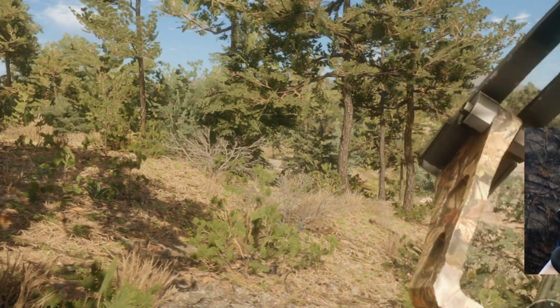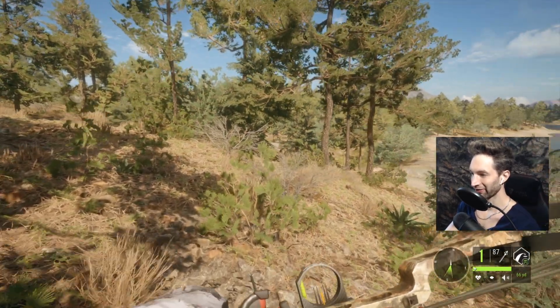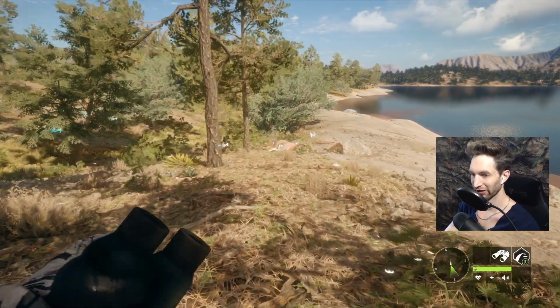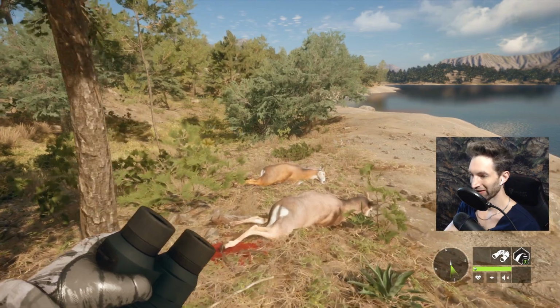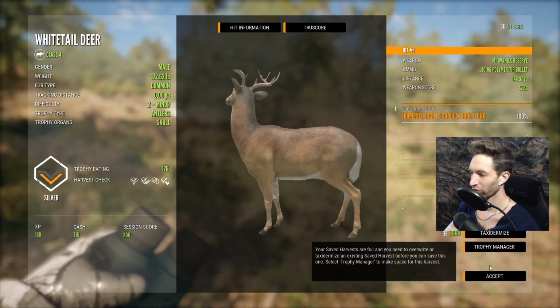Yeah, it definitely worked. A perfect shot. He's down. So that worked out pretty well. Let's swing by here now, pick up these 2 bucks, and then we'll go over and pick up the buck that we just smoked with the bow at 70 yards. But it's going to be a 183 and a 176.